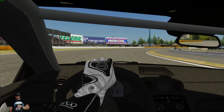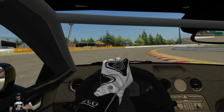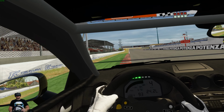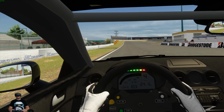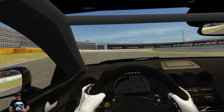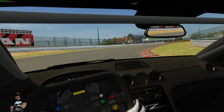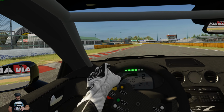Bit heavy on the brake there. Making our time, and across the line, so this is lap 1, here we go. Using all the engine braking to get us slowed down. On the power now.